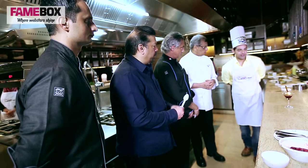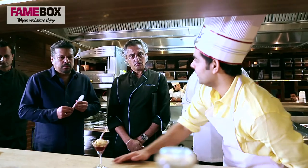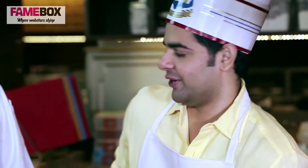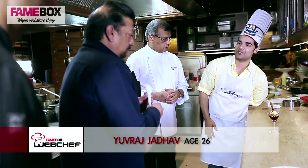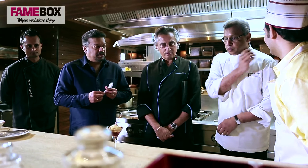Yuvraj, what are we going to get? I would like to present the dish. It's a dessert called Berry Crumble. It's a master dish by Chef Ajit Bangera. And I just hope that I've tried at least 10% of what he creates in his kitchen and try to recreate the same thing. I've put in my best efforts. All right, we will ask Master Chef himself to tell you what he thinks.